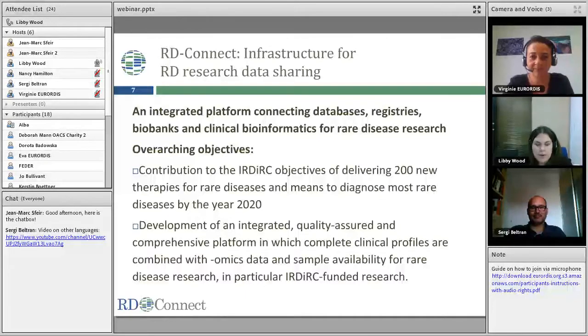Back in 2012, when the project started, EURORDIS, the International Rare Disease Research Consortium, was also being founded, and they had two main objectives: to deliver 200 new therapies for rare diseases and the means to diagnose most rare diseases by 2020. These objectives have recently changed, as they've met them. Well, they've already met the 200 new therapies for rare diseases, but RD Connect is still committed to working with EURORDIS to help reach these goals. I don't have the exact new goals in mind, but they're focused more on decreasing the time to diagnosis as well as increasing the access to therapies.